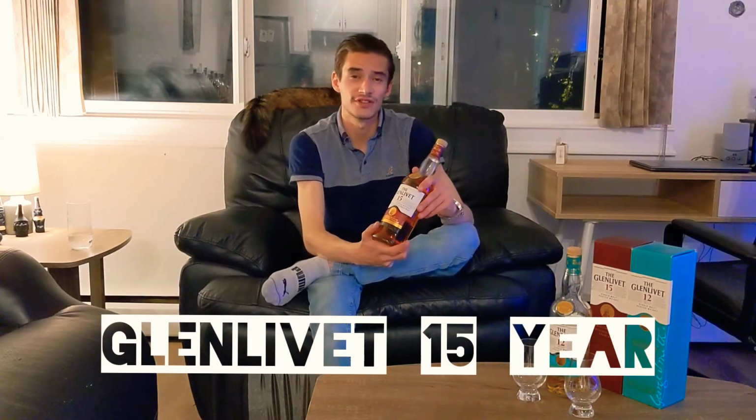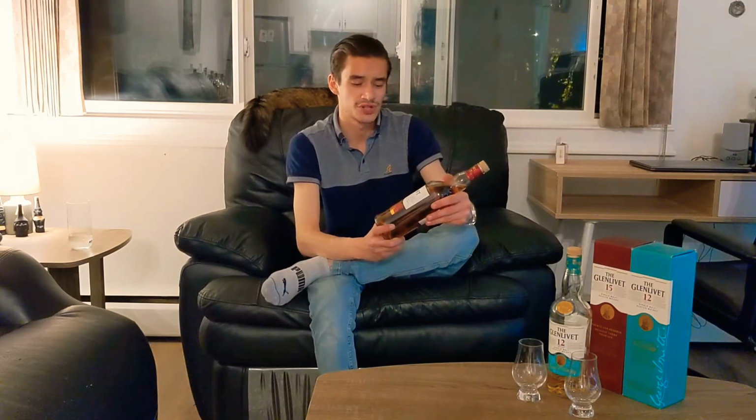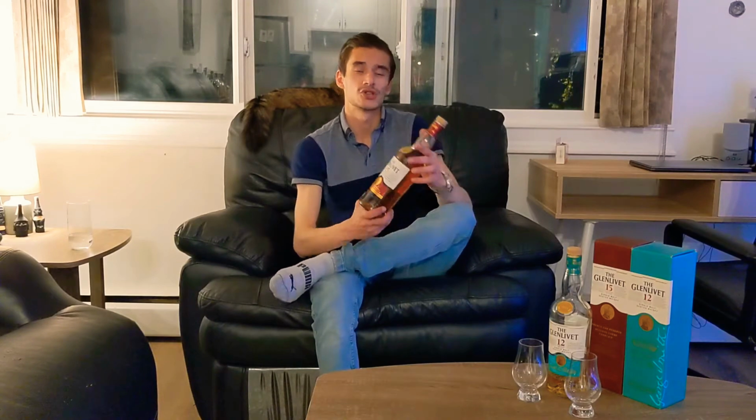I'm the Sweet Whiskey Snob here for another whiskey review, and I'm going to be doing something a little more interesting today. I'm actually going to be doing the Glenlivet 15-year French Oak Reserve. This one's really cool because I've never done anything finished in a French oak. That means it's finished in oak taken from a forest in France, named the Limousin Forest. The barrels are made out of the wood in that forest.